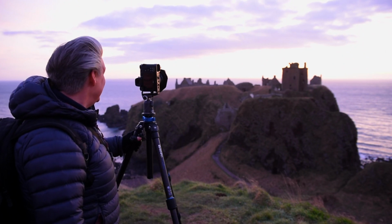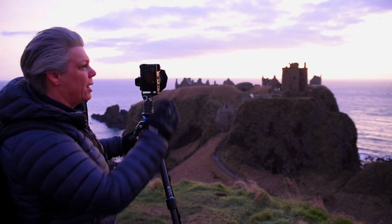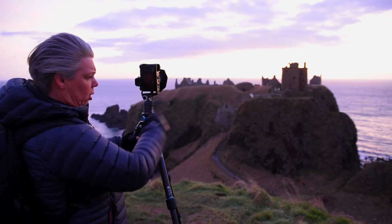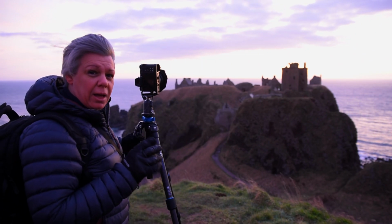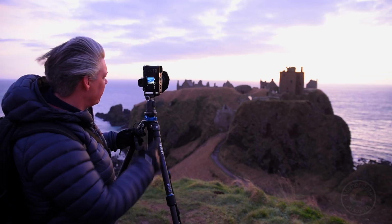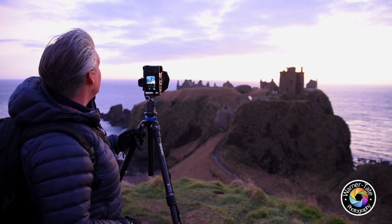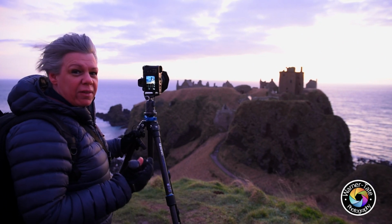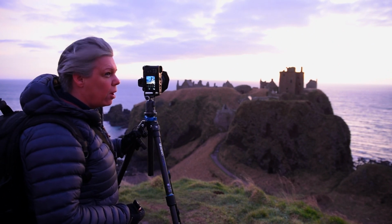We're probably about 20 minutes pre-sunrise, and I believe the sun's going to come up just to my right, and I'm hoping that that's going to cast some nice golden light on the castle. We've got some quite dramatic clouds above the castle, which is nice, and again hopefully when the sun comes up they might light up a little, fingers crossed.